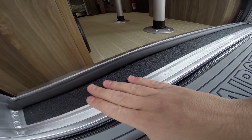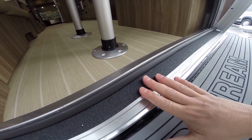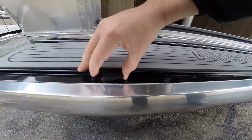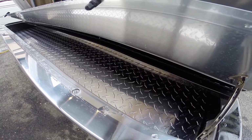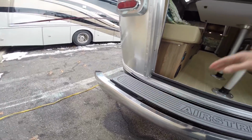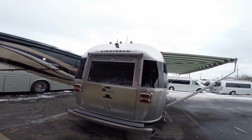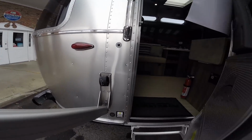We got some grip tape here on the bottom, so if you were loading things in and out, you don't slip if you had to put your foot here. This has the upgraded bumper latches now. Bumper here has storage inside, has diamond plating. Absolutely beautiful trailer. Let's pop inside and show you around.